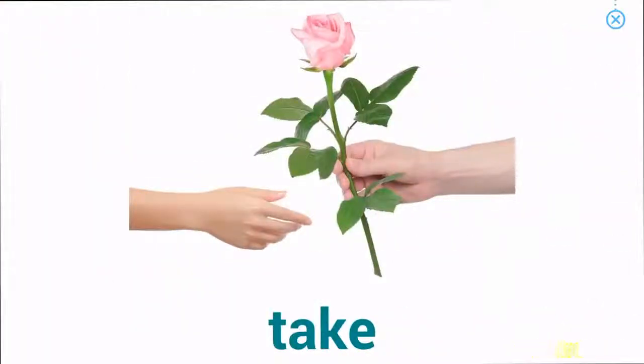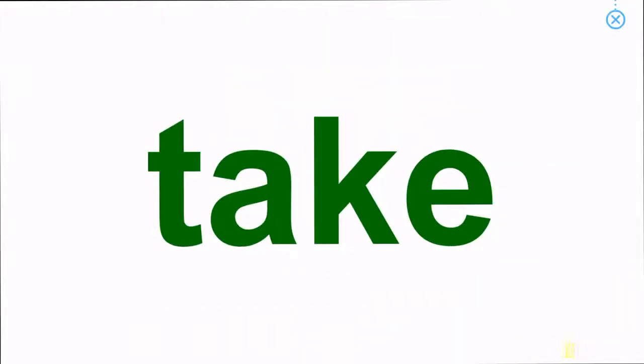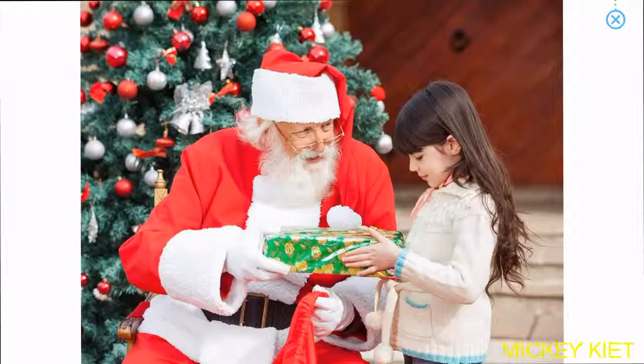Take. The girl is taking a gift from Santa Claus.